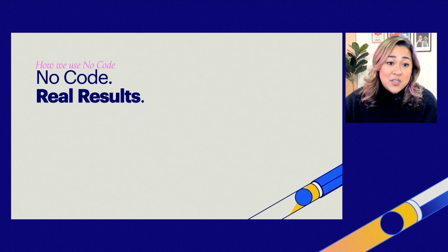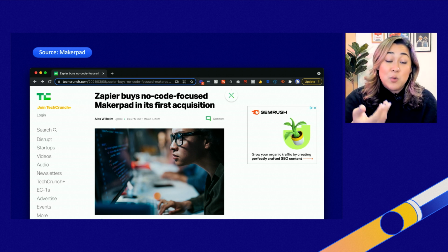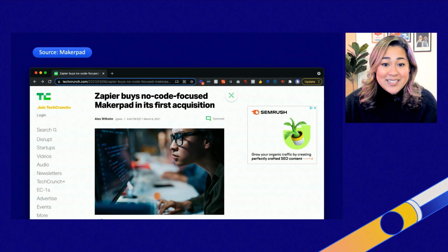And you've seen that not even just with teams all across the board, but also as entire companies, proving that this is a really wonderful skill for people to learn and that people are excited about. For instance, here, Zapier buying MakerPad, which was a wonderful community of people that were trying to up-level other no-coders in the space.